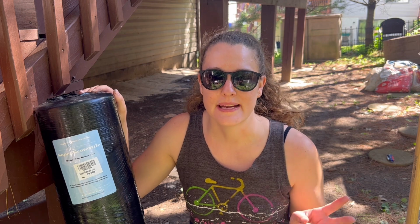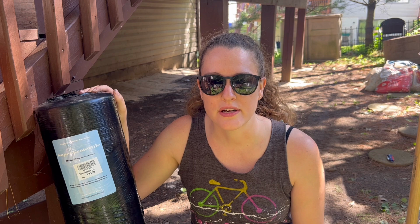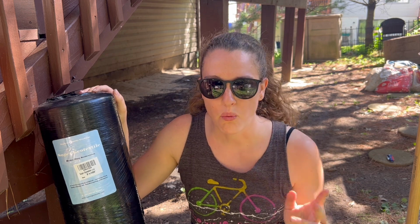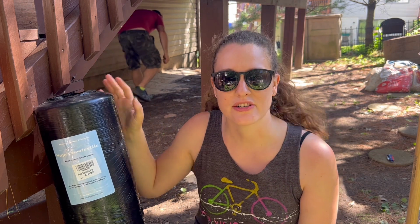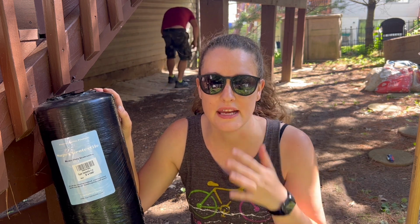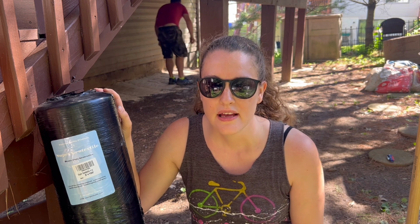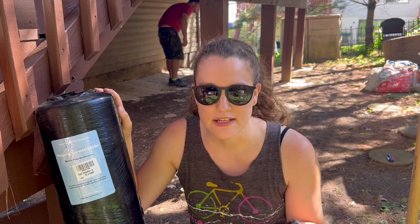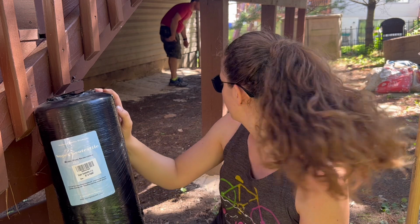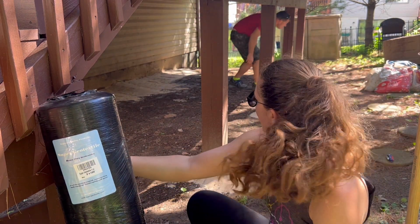Today we are on step 2 of this project. So yesterday my husband worked on step 1, which was clearing out under the deck. You saw in my first video that there was a lot of stuff under there that needed to be cleared out of here. Then he raked it all out, so you can see it's really nice and clear. Hopefully you can see it. I know this is a weird angle.